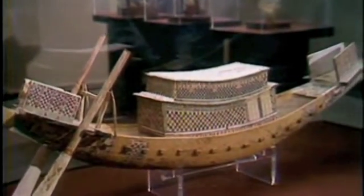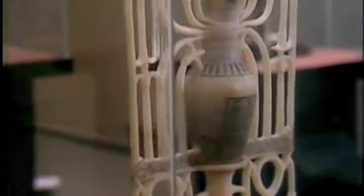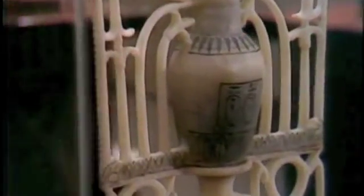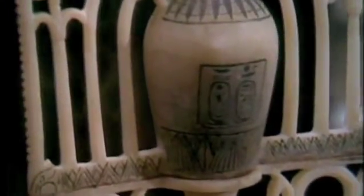The painted model boat carved from a single block of wood to symbolize that last journey on the Nile. And here's the floral unguent vase of alabaster, incorporating the symbolic statement, 100,000 times eternity, container for the unguents which gave a man's earthly remains at least a kind of immortality.